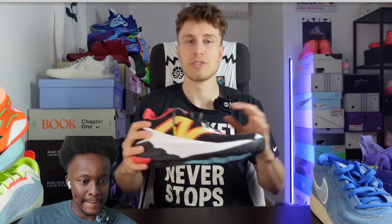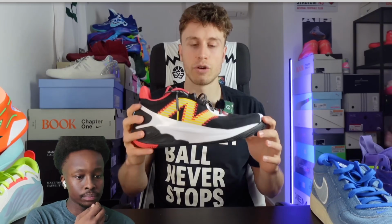They are thin, they will stretch out a little bit, so no issues for wide footers on the Two Way Volume 5. Also a good bang for your buck option, as they retail for $130.